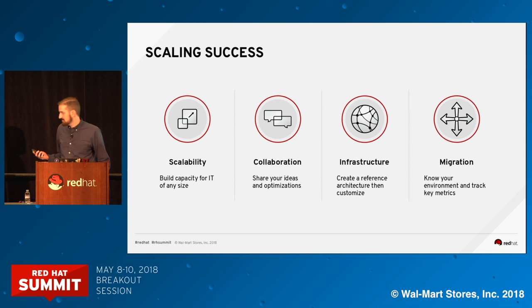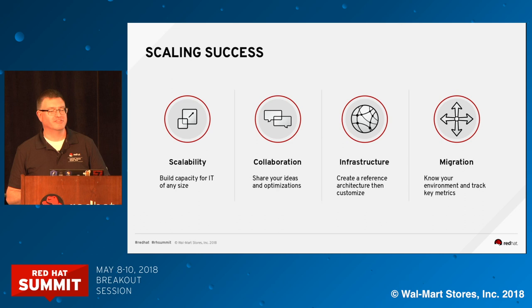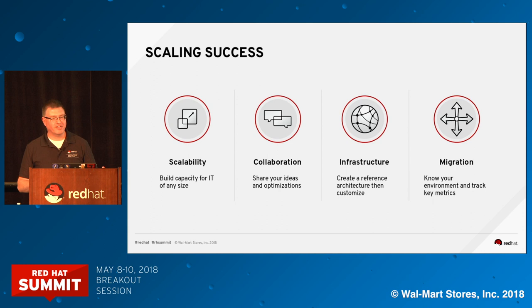Thank you, Darin. So as we've heard today, Walmart's satellite journey is broken into four parts. The collaboration and sharing of ideas helped to optimize the design planning and the deployment planning. This allowed Walmart and Red Hat to design a reference architecture that would scale to meet their environmental requirements. In turn, this allowed Walmart to successfully migrate from Satellite 5 to Satellite 6 in a short time frame to meet their business demands.